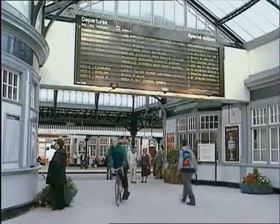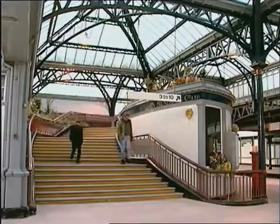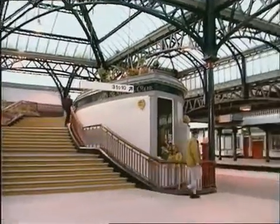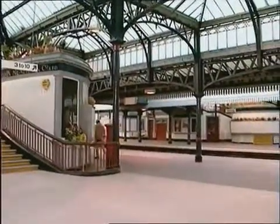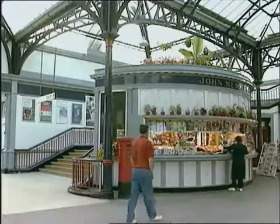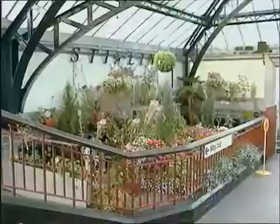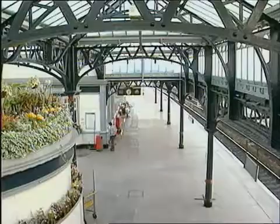The attractive exterior is matched by a spaciously welcoming and immaculately kept interior, abounding in ornate ironwork. It's a model of sensitive restoration, where up-to-date facilities have been provided without destroying the station's unique atmosphere. One feature the station is renowned for is its magnificent floral displays, adding some welcome colour to cheer up weary travellers.